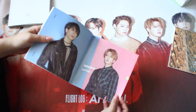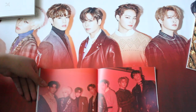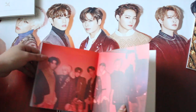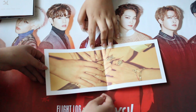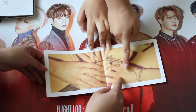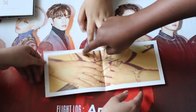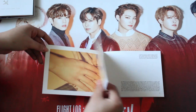I remember when they took that photo. Wow, they look so good. Look at this concept. Red. Like the place I'm going to. I'm trying to choose which hand I would like. I like this one. I also like this. I thought that was Bam Bam's hand. That's probably my Bam Bam's hand, then I would just assume.